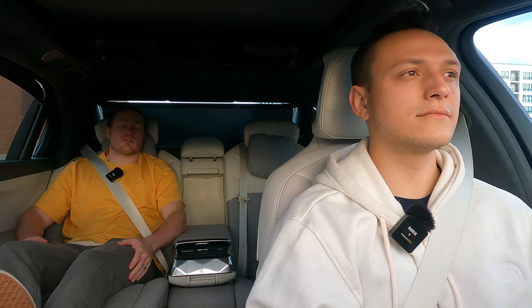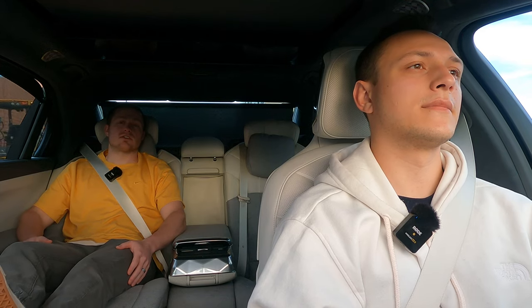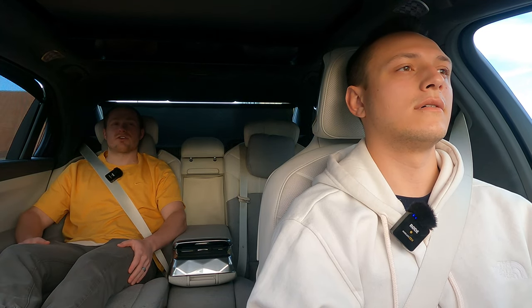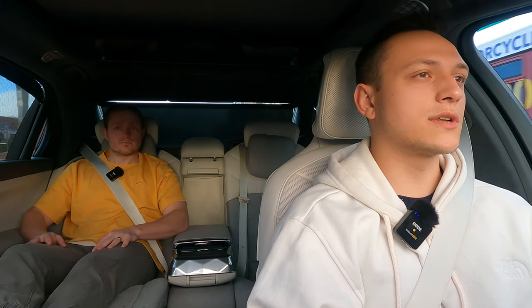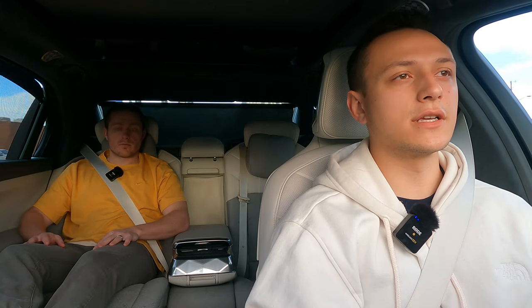It's a little jarring at first, but I think if you got used to it and you're driving this, especially if you're someone's driver, you would eventually just understand how this car handles and what the brake feels like. And then just the last thing I want to touch on is the boost function.